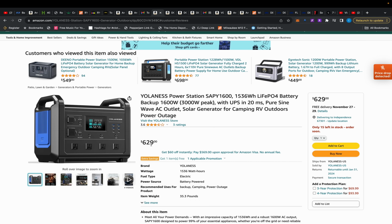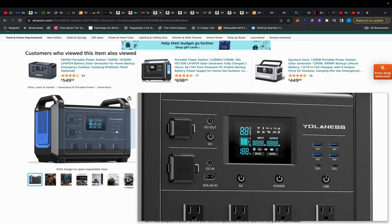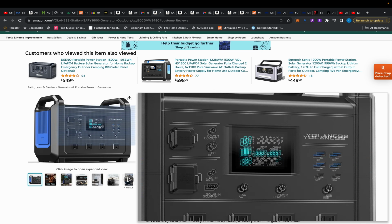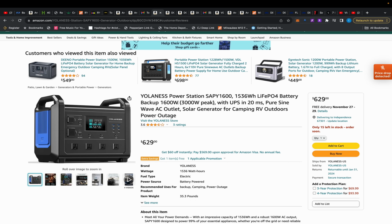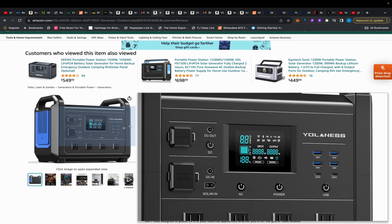Especially at this price point, $629. This produces 1600 watts out, like exactly. There's no real margin of error. You go over 1600, this thing will say overload. A lot of them will give you a little buffer, but this one does not.